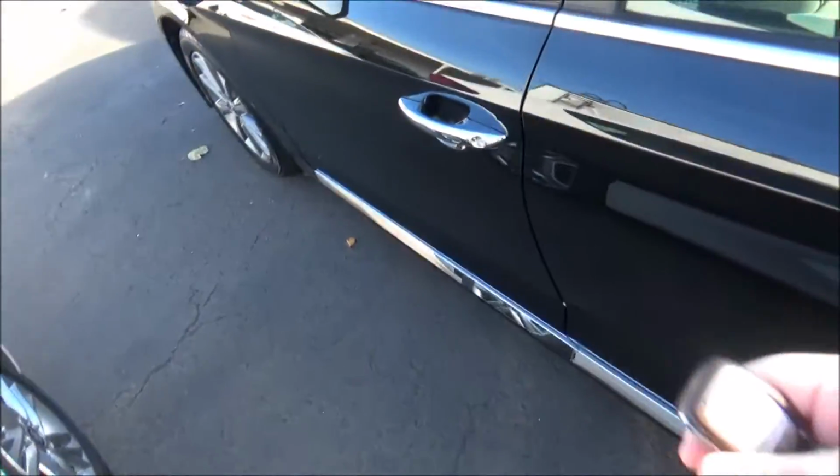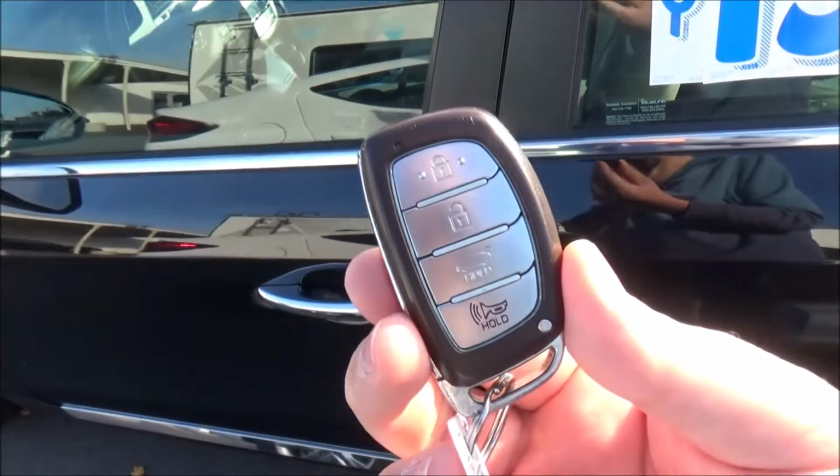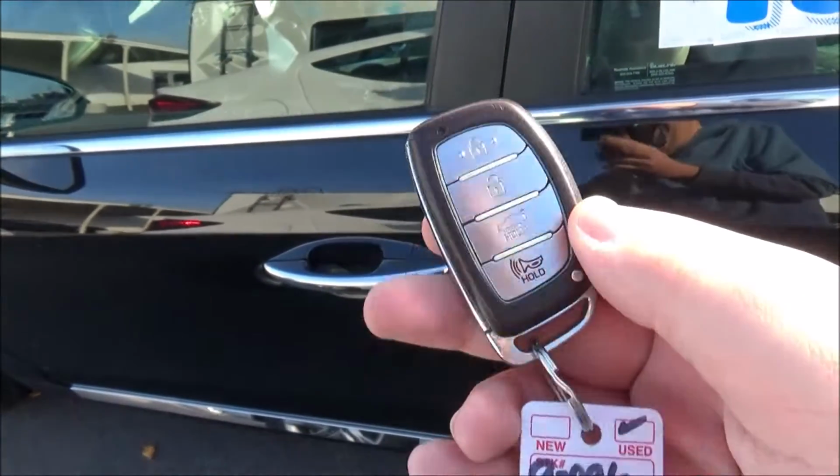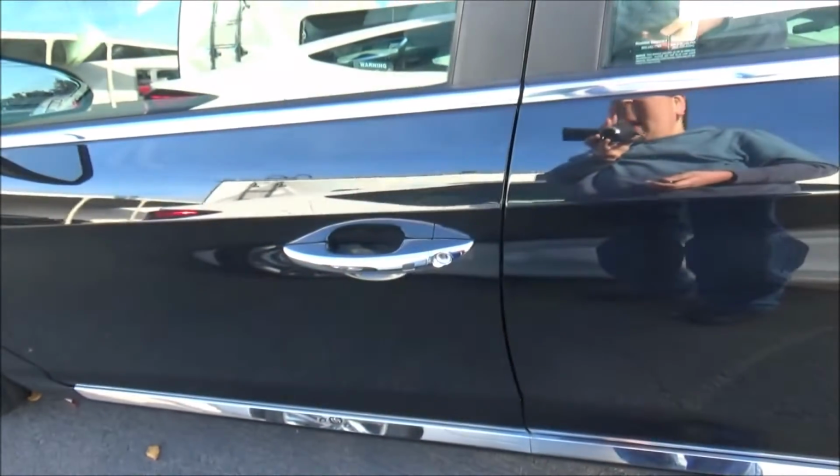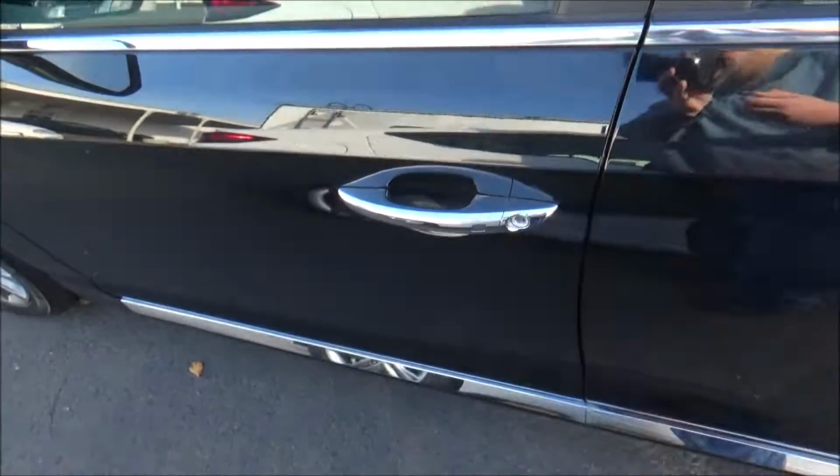Chrome door handles. On the key fob, you have the buttons for lock, unlock, trunk release, and panic. You also have smart key access for the front doors.